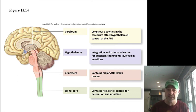So I think this is our last slide here, so we will move on, and the next chapter we'll be getting into is the endocrine system.